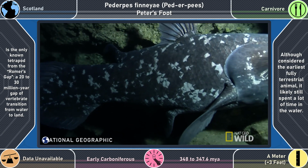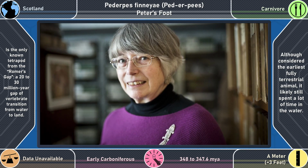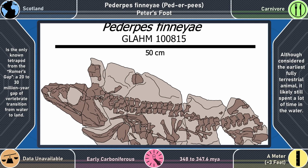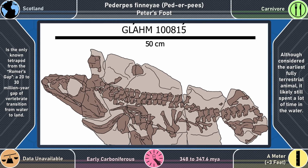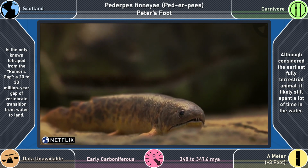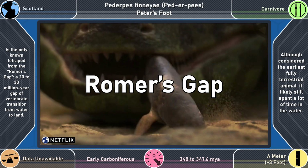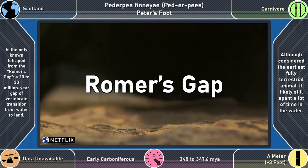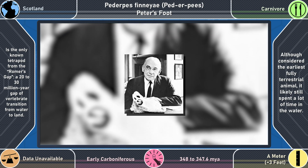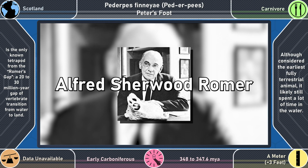At first, it was classified as a lobe-finned fish, but was later reclassified as a tetrapod in 2002 by paleontologist Jennifer Clack. For those who haven't skipped the opening to this video, might wonder what I meant by this animal being important in our understanding of evolution. Well, Pederpes comes from the period known as the Romer's Gap, of how vertebrates transitioned from an aquatic lifestyle to a terrestrial one in the late Devonian, 365 to 335 million years ago. The term was named after vertebrate paleontologist Alfred Sherwood Romer, who first recognized this gap.